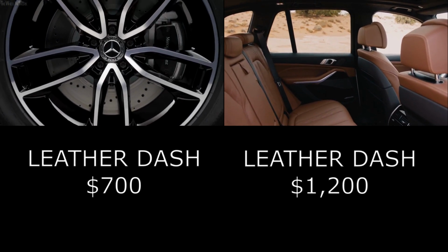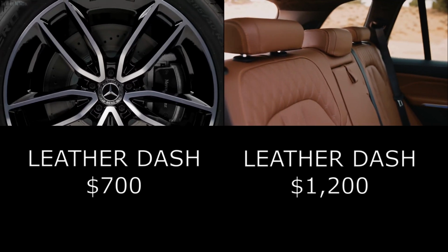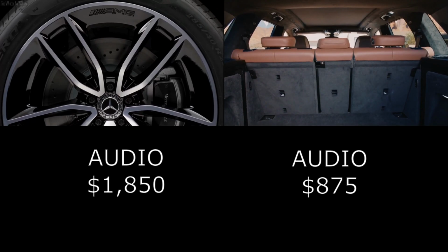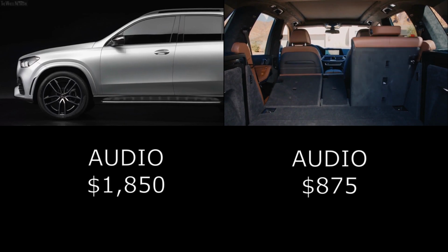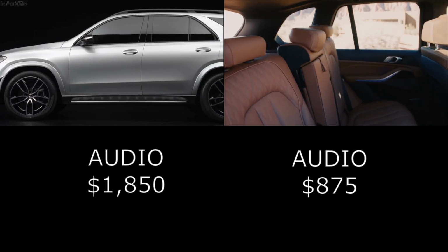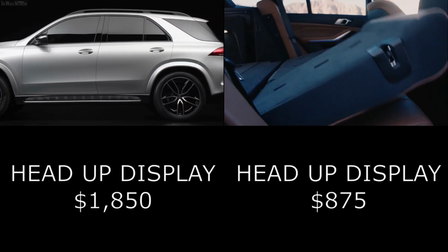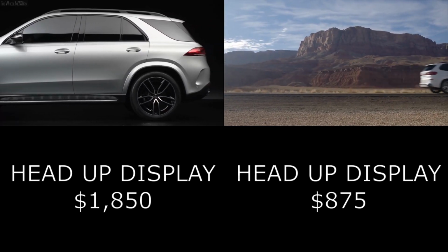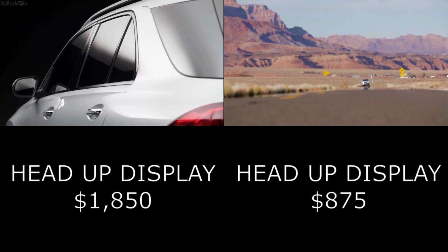Both can have leather dashboards. The Mercedes is $700 and the BMW is almost double the price at $1,200. If you upgrade the stereo, the BMW will cost you $875, while the Mercedes packages it in a premium package and it costs $1,850. Both cars are offered with heads-up displays as options. BMW offers it within a package and also as a standalone option. Mercedes only offers it within a package.